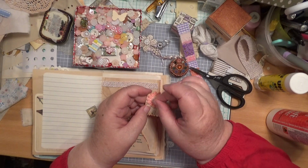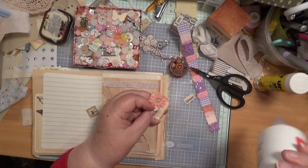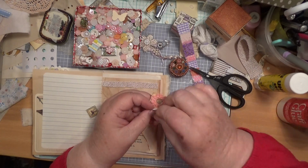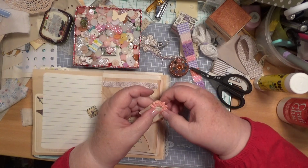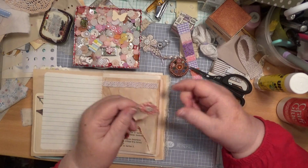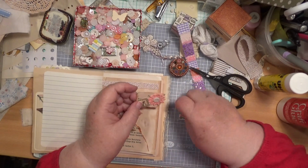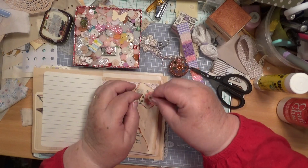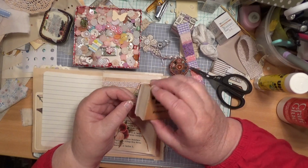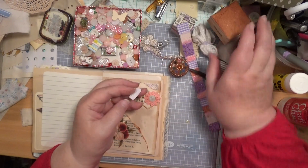Hope it'll stay there. Should probably put a bit more glue on. A bit more glue won't hurt. Didn't come out yet. Oh, come on. Sticky things. Sticky. It is there. Right, stop it. Hello. And the bird. And a little dream. Wait a minute, I'll do this side. I'm going to do all the sides.